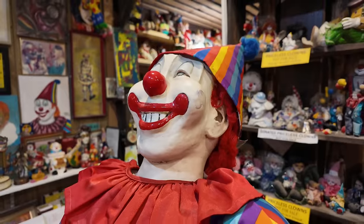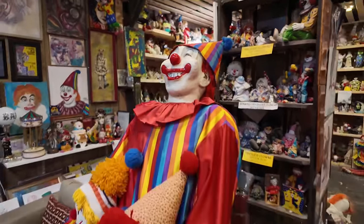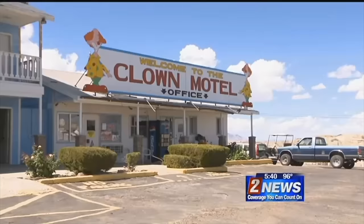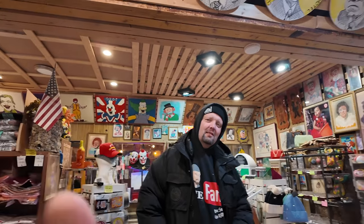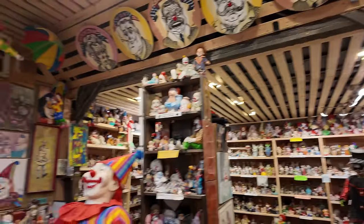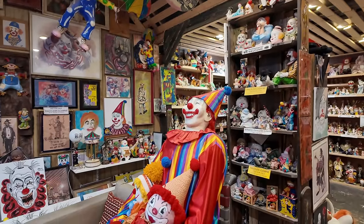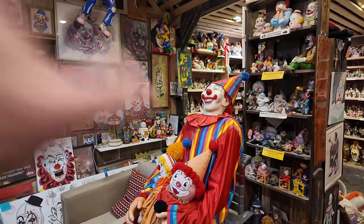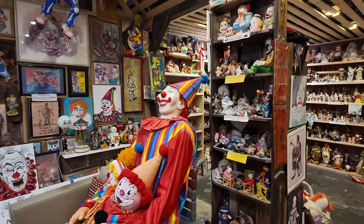He's probably one of the most famous clowns here at the Clown Motel. Bro, do you know that they used to allow you to take him in your room with you? No way. I swear. The original owner had a little mini clown area, and he would allow people to pay like $10, $20. And then, of course, stuff like this started happening, which is not good. So they no longer allow him in rooms. He stays right where he's at, which I think is a good thing.